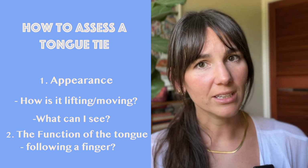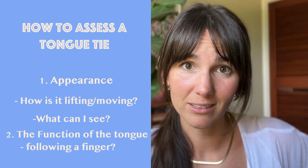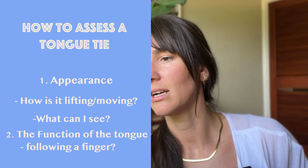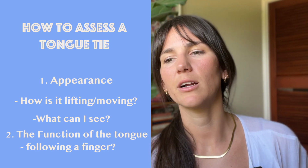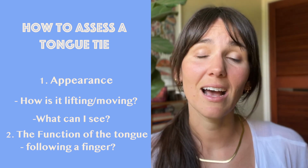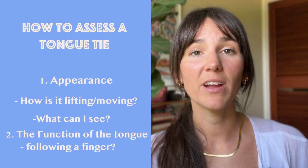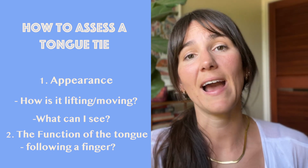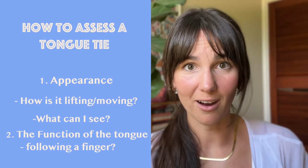But unfortunately, a lot of the times, we're just going off of appearance. You know, they'll look at the baby's tongue and be like, oh, it's down, yep, tongue tie. Or, oh, nope, I don't see a heart shape, not tongue tie. This is not accurate or thorough enough of an assessment. The frenulum is only one factor of what impacts the tongue mobility and the tongue function.